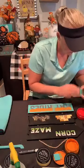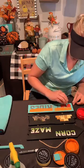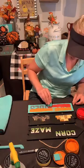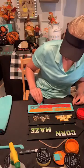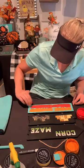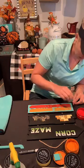All right, then we're gonna do red. This is Candy Apple Red. I love it. I'm a red fan, obviously. Oh, I have a little bubble in my transfer I didn't see. Darn it. Hopefully that'll be okay. Okay, so I'm just pulling all of this across. Then I am going to get a little more on and leave a little red line.